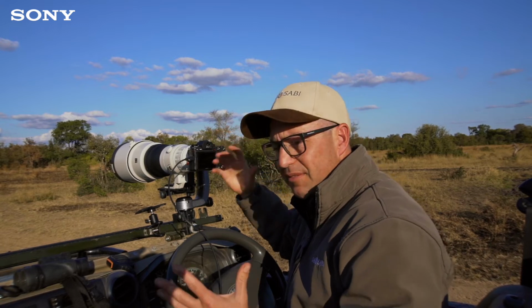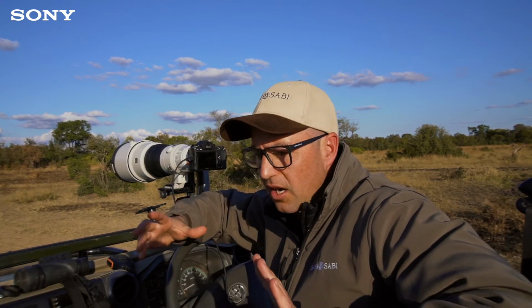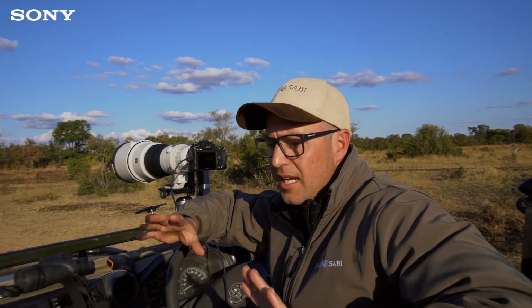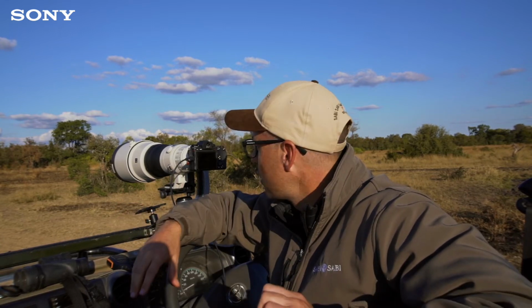So I advocate going out, putting it in shutter priority, and if it's really dark, you start at like 200 or 300th of a second, and as soon as it gets light enough, you're shooting at 1,000th of a second. Leave your ISO on auto. You can cap it at like 6,400 ISO. It's a great place to start.